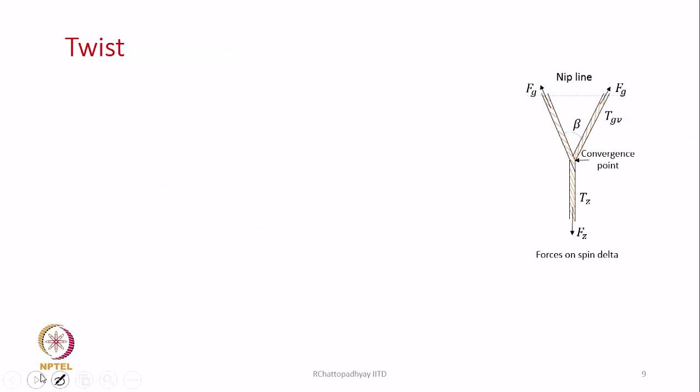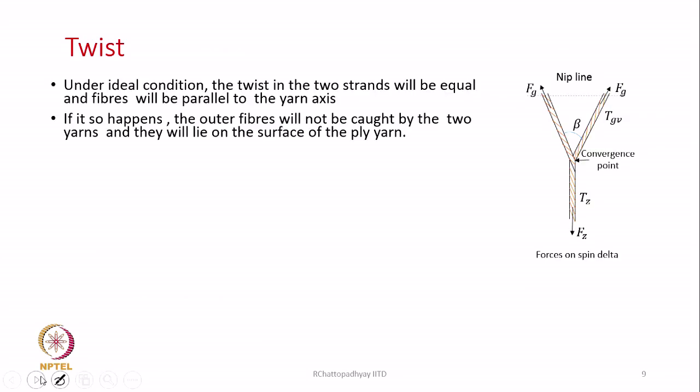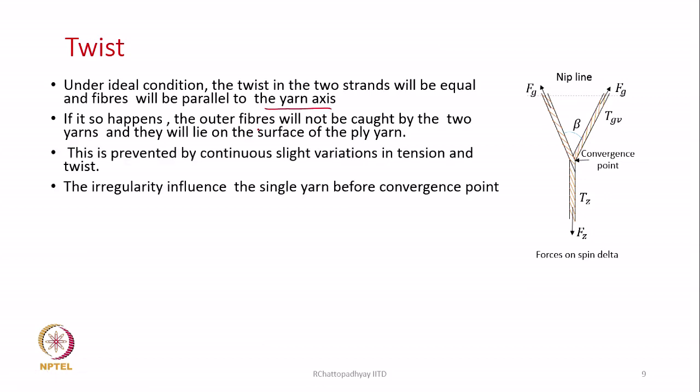Now, we go to the twist. Under ideal conditions, the twist in the two strands will be equal and will be parallel to the yarn axis. If it so happens, the outer fibers will not be caught by the two strands and they will lie on the surface of the ply yarn. That is, if the twist happens to be exactly the same, then trapping also will not be possible.